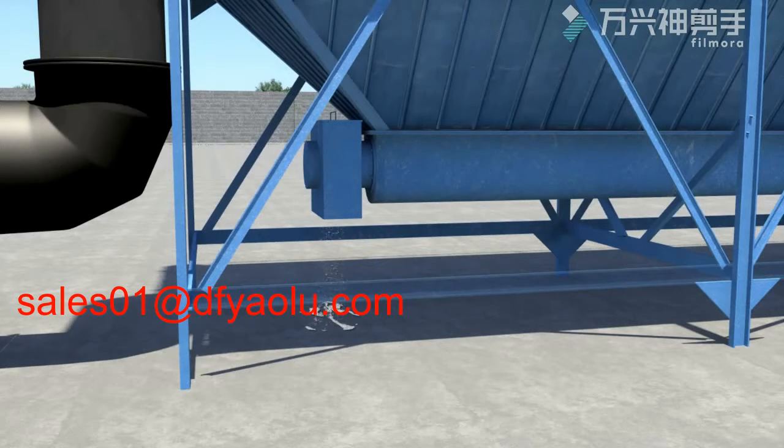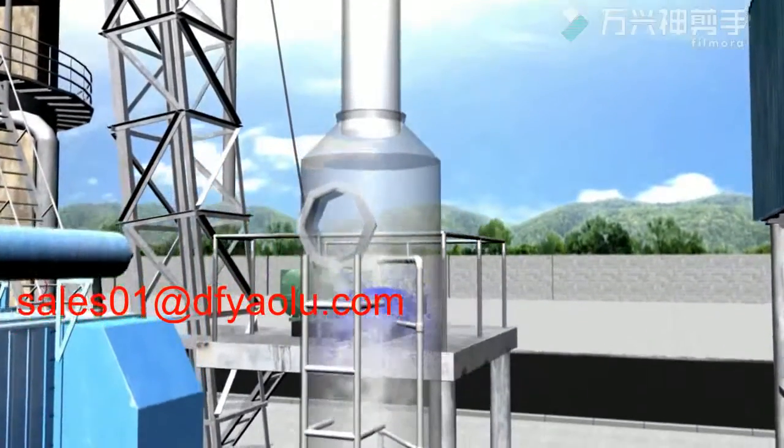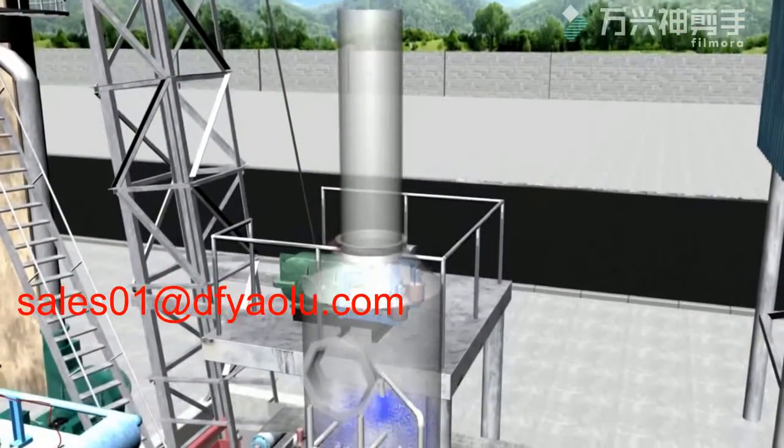At last, the gas go into water filter with reaction of acid-base neutralization and water washing in alkaline solution. The gas will remove all particle dusts and sulfur.